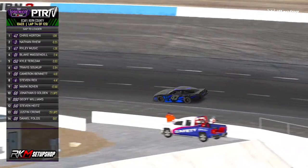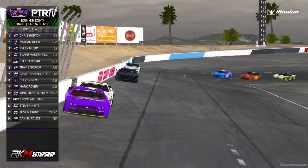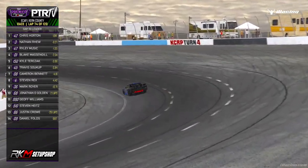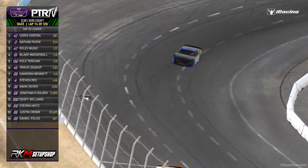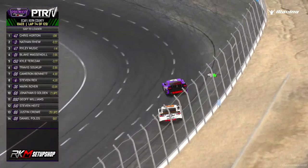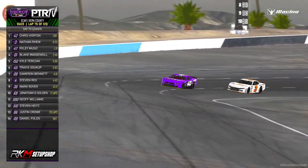Music down to about a second and a half. He gained about 3/4 of a second on that last time around, but now Chris Horton has the clean air. He has his own braking points that he can use. He doesn't have to worry about what's going on. As long as he's far enough behind that he doesn't have to worry about the dive bomb, he's going to be able to do what he wants to do.